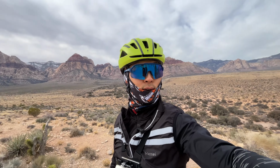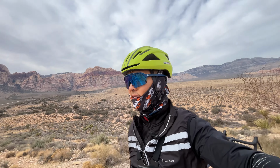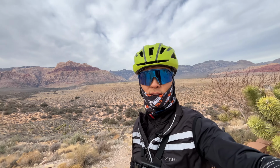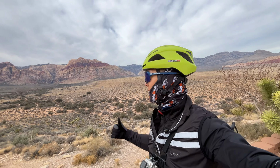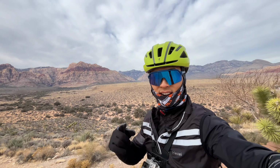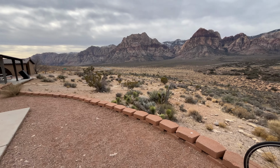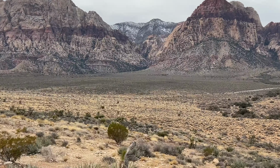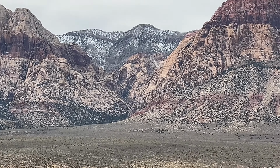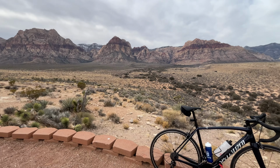Anyone who's a cyclist, head out to Las Vegas Cyclery or bring your own bike if you can. It is a must do in Las Vegas. Leave the strip. Don't need to go there. Come out here, see what nature has to offer, and enjoy the outdoors. As you can see, it's like a desert, but there's canyons. There's even white caps, snow at the top of the mountains. But yeah, it's pretty crazy.